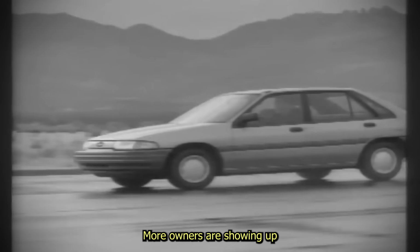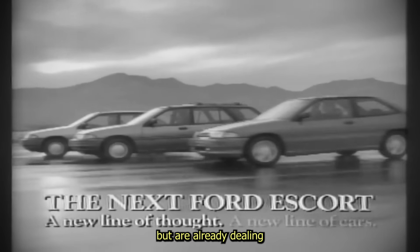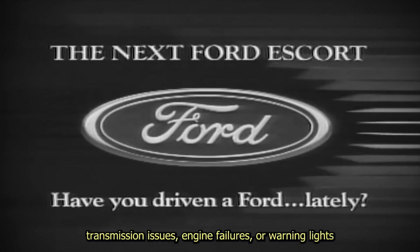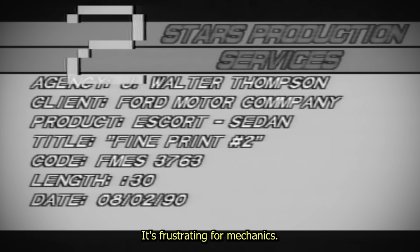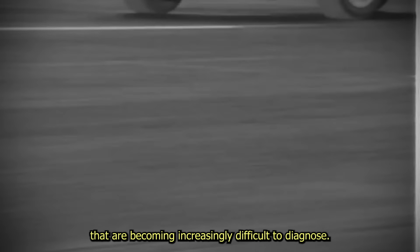Then there's the issue of reliability. More owners are showing up at repair shops with vehicles that aren't even very old, but are already dealing with electrical problems, transmission issues, engine failures, or warning lights that seem to come back no matter how many times they're cleared. For customers, it's frustrating. For mechanics, it's just as frustrating because they're often expected to solve problems that are becoming increasingly difficult to diagnose.